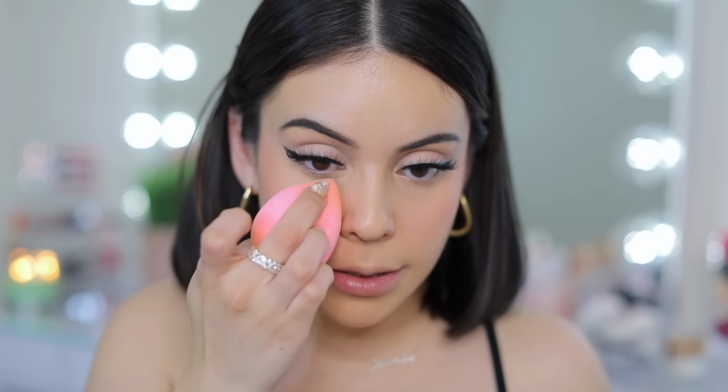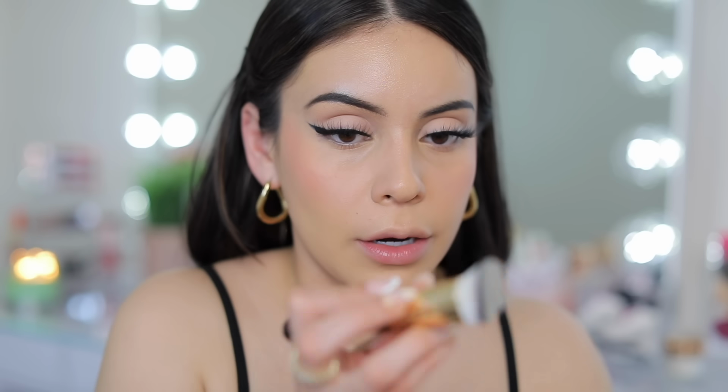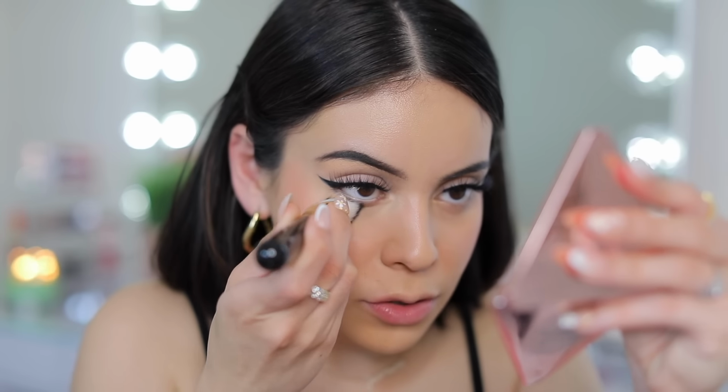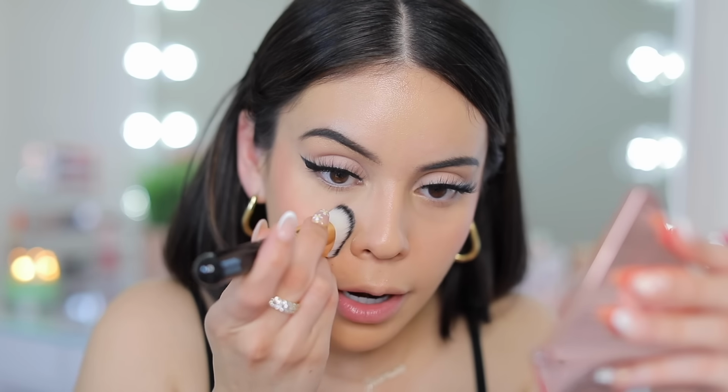Okay, so I am going to set my makeup. I do love the Rare Beauty loose setting powder, but I am so obsessed with the LYS Triple Fix Translucent Setting Powder. There's just something about it. I love the way it sets my makeup. So I'm gonna set my under eyes and I'm using the Sigma and Taylor Win Smooth Under Eye Brush, which I don't believe is available anymore, which makes me so sad because I love this brush, but I'm just using this just to set my under eyes.